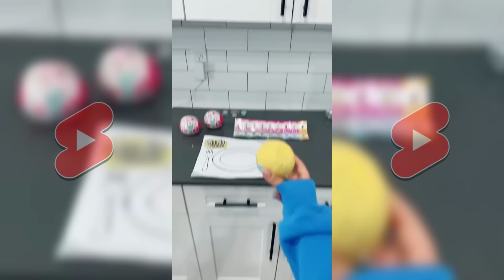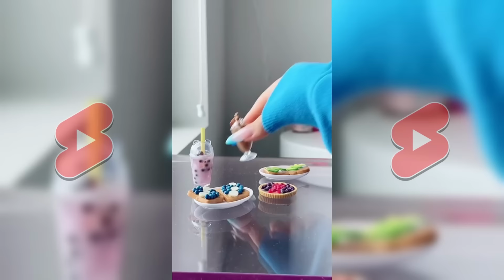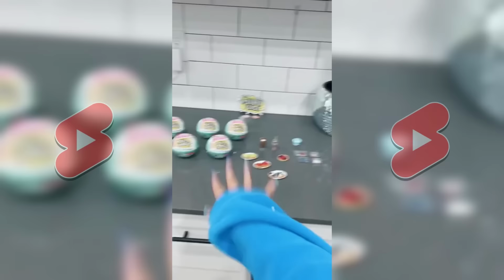I'm really hoping this one is the berry refresher because I need to collect it. I got pineapple smoothie, still a good one. I think I did good. This is so cute. I'm gonna let these sit in the sun so the resin can cure. Oh my god. Okay, they're done. This was so much fun. Now I can add these to my collection.